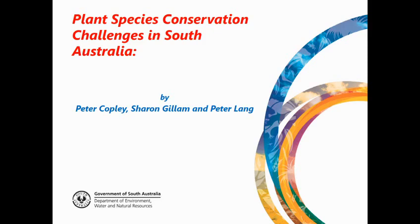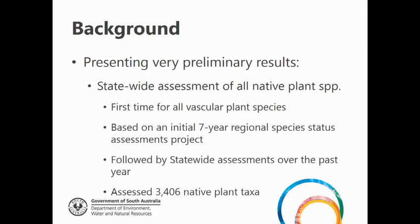This project has been coordinated incredibly efficiently by co-author Sharon Gillam, assisted by many botanical experts from around the state, including co-author Peter Lang from the State Herbarium. So today I'm wanting to present some very preliminary results for a statewide assessment of all of the native plant species that are documented. It's the first time that this has happened in this way for all vascular plant taxa.